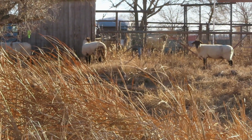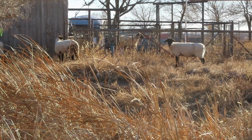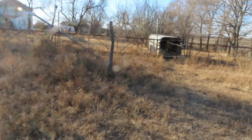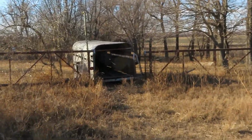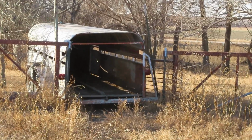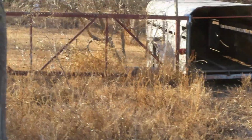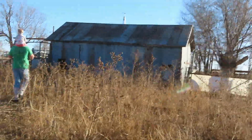And that one way back there, he looks like he's in here, but he's not. He's in two pens over. He's looking at the ladies. We have this here. There was a hole in the gate, so we just put this trailer here. It can double as a second shelter, and it also plugs the hole, which is nice. And then here's the back side of the barn.